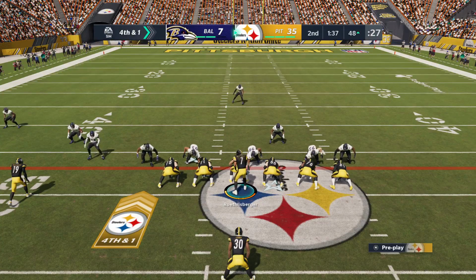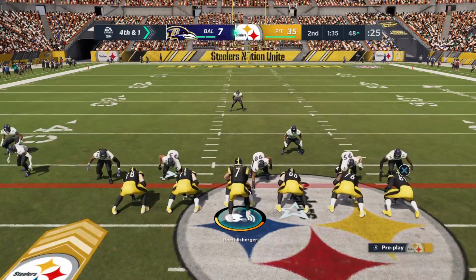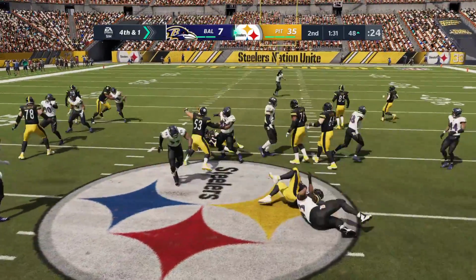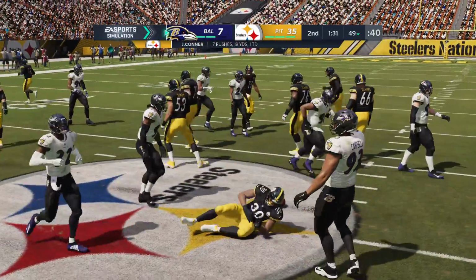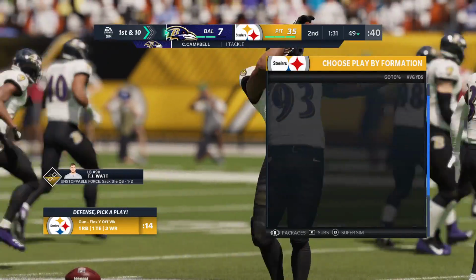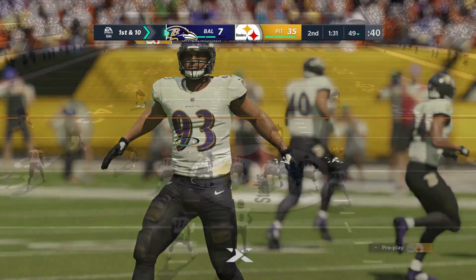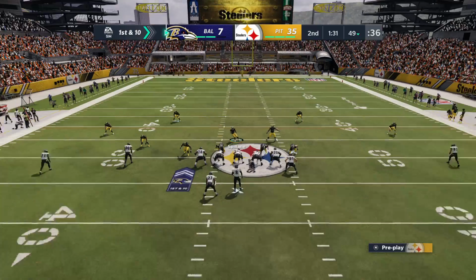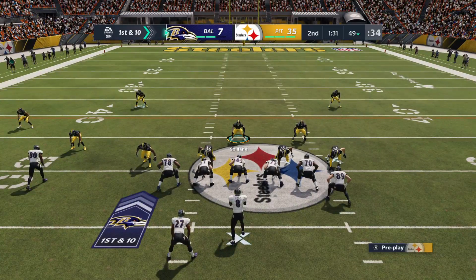And Mike Tomlin going to roll up the sleeves here and say, let's go for it on 4th. They'll run for it with Conner, and he's not going to get there. Might have even lost a yard. He only needed a yard, but he couldn't even get back to the line of scrimmage. And this defense will take over right near midfield at the 49-yard line.